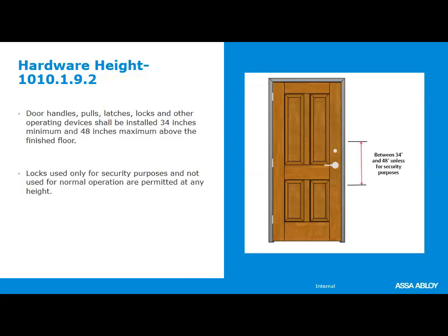And the type of locking this is talking about typically would be a deadbolt of some kind, and you see them in the bottom rail of glass doors going into the floor. You see them sometimes at 60 inches above the finished floor for security purposes only. The door will be unlocked while it's open to the public, and therefore those security locks can be at any height.